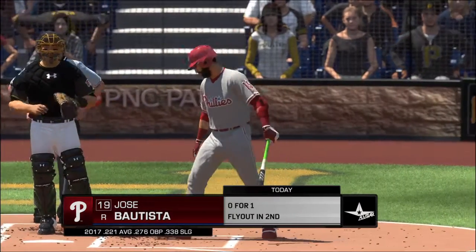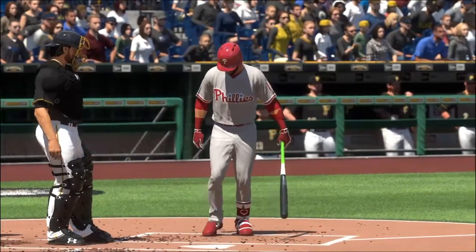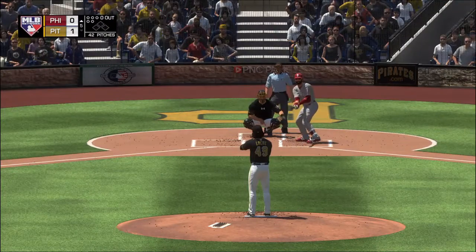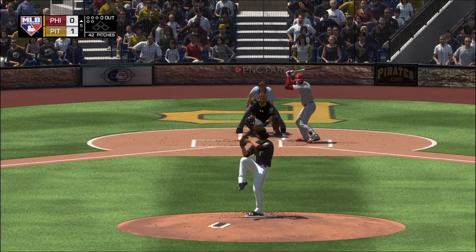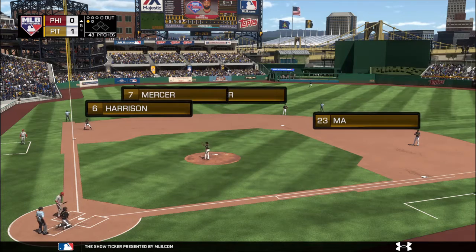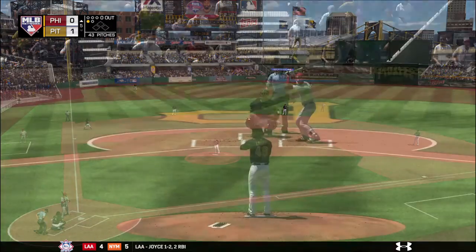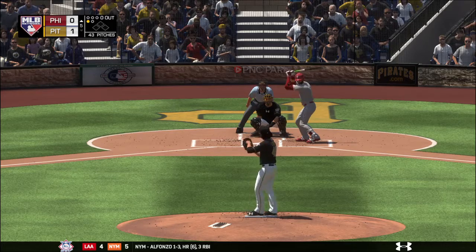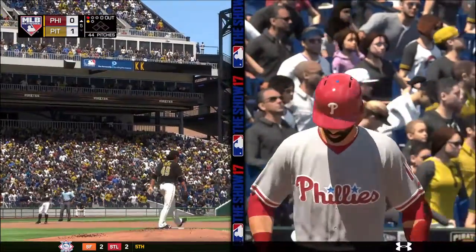Digging in, Jose Bautista. He's in to get things going here in inning number 5. Jose Bautista. Into the windup and the pitch. Takes a look down at the knees for a strike. The windup and the 0-1. There's a fastball that just misses. Ball 1.